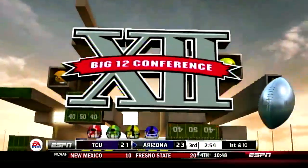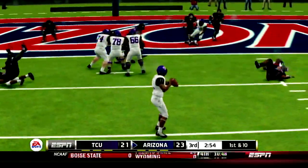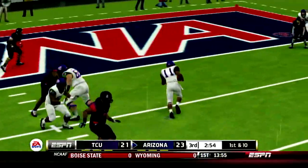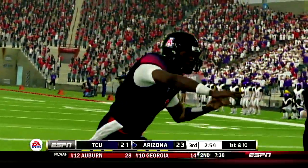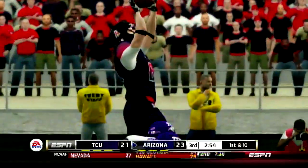Kirk, you and I like seeing points. We're seeing points in this third quarter. This has been fun, and I think it's going to continue, Brad. I think the adjustments that were made at halftime have allowed these quarterbacks to go out and really be able to take command of how they want to attack each defense. It's going to come down to that final drive.